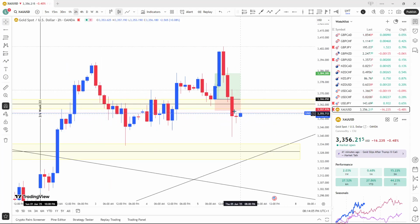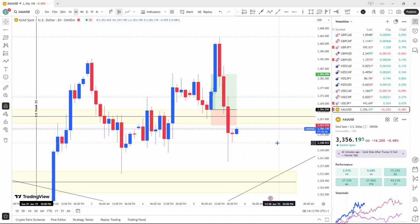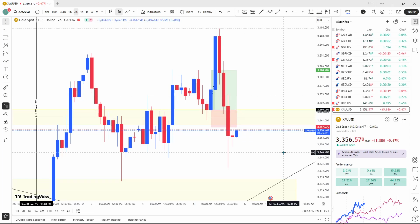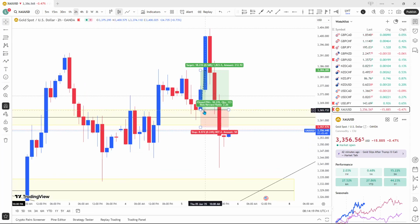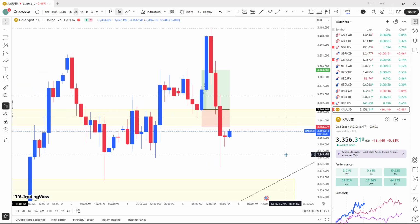Beautiful tap in. I bought not as it tapped in, which was there. I bought as it was starting to leave on this candle open. So when this candle closed, literally this candle opened, I bought, and then within a couple of hours, an hour, 2 hours, straight to TP. So that was a beautiful, beautiful trade.